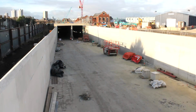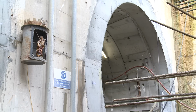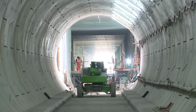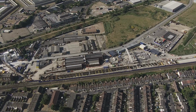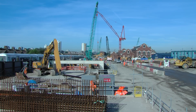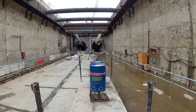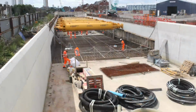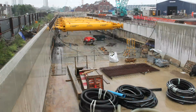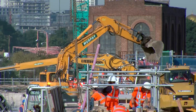Effectively, a portal is a big box. This one in particular is about 400 meters long, and it connects the surface with the starting point of the tunneling. If you bear in mind that we are just 3 meters away from the North Kent line, where there are trains running every 3 minutes, you can imagine the challenge that this specific structure posed to us.